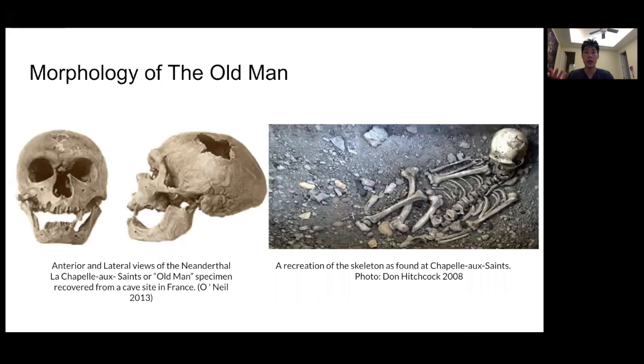Now, in terms of the morphology of the old man, the fossil contains most of the skeleton, including the skull, the jaw, most of the vertebrae, several ribs, most of the long bones of the arms and legs, and even some smaller bones in the hands and feet. The skull itself reveals some very interesting things about Neanderthals, with their very low receding forehead, protruding midface, and heavy brow ridge. There's also evidence of lots of missing teeth.